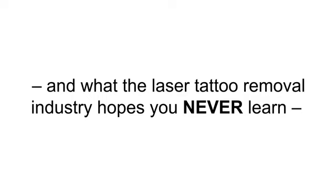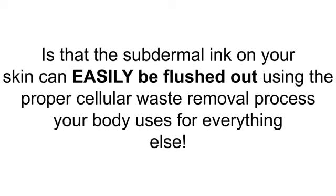What you may not know, and what the laser tattoo removal industry hopes you never learn, is that the subdermal ink on your skin can easily be flushed out using the proper cellular waste removal process your body uses for everything else.